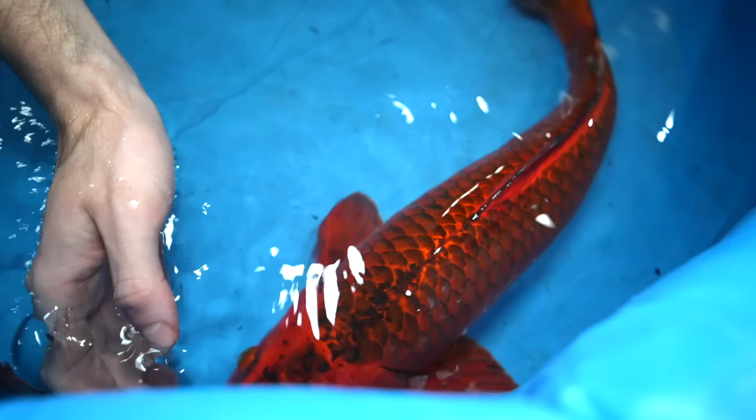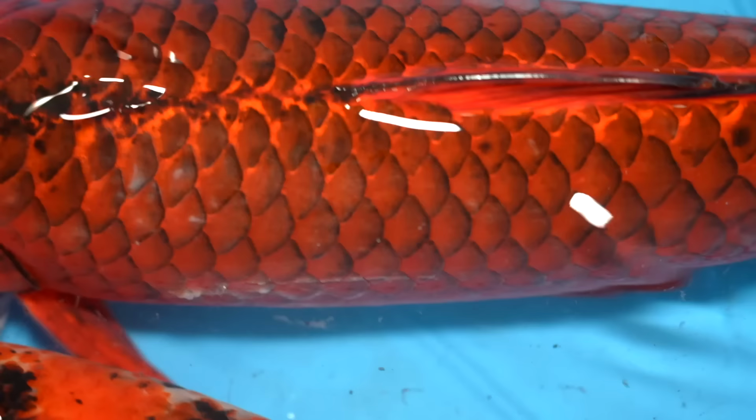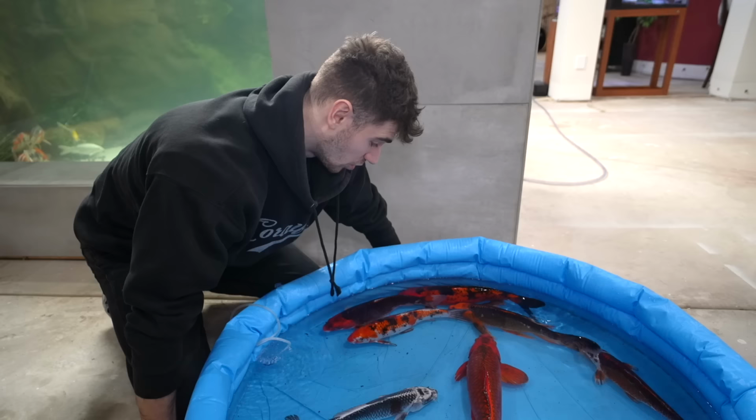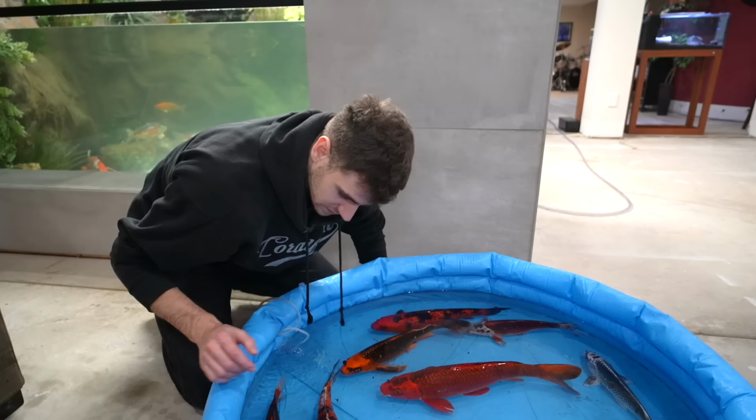All right. Well, you can see he's got a little bit of white here on these scales. Ooh, and then this white stuff over on the side of his body. Do you see this? That's exactly why we're gonna wanna quarantine these fish, because we just don't know how fish like this are gonna react in my pond, what diseases or parasites are on them that they could expose to my fish. So let's look at some of the other guys.